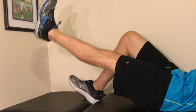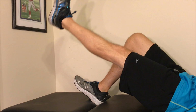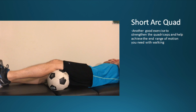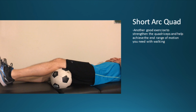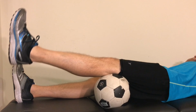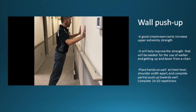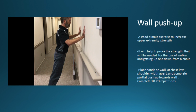With this exercise, you want to keep your knee locked and slowly lift the leg up about a foot high from the table and then slowly lower. The short arc quad exercise is a great exercise to strengthen closer to the knee. With this exercise, take a small ball behind the knee and work on bending and straightening the knee fully and slowly return to lower.